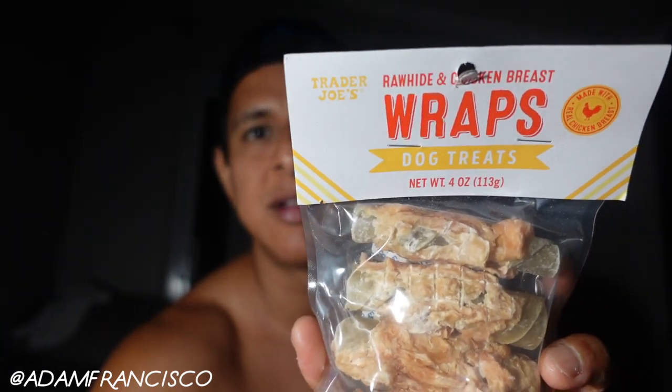All right, guys, so it's nighttime. I wanted to give the dogs a break from the treats, but we're back. And we're giving them some rawhide and chicken breast wrapped dog treats. Check that out. And the cool part about this is there's chicken on the outside and there's rawhide on the inside. So this keeps your dogs busy for 15, 20, 30 minutes while they're trying to get the chicken off of the rawhide. So it's a great treat to give them if you want to keep them distracted so you can focus on doing other things.